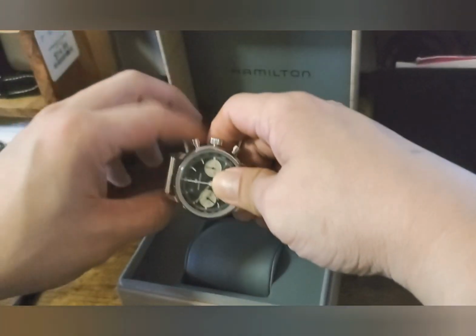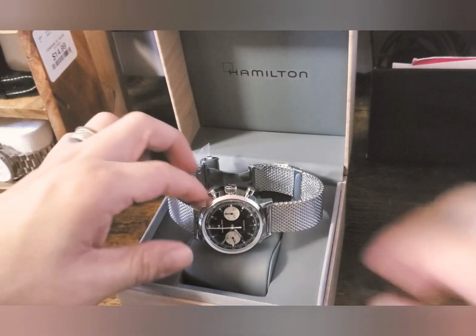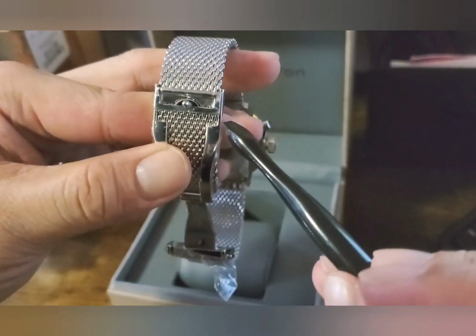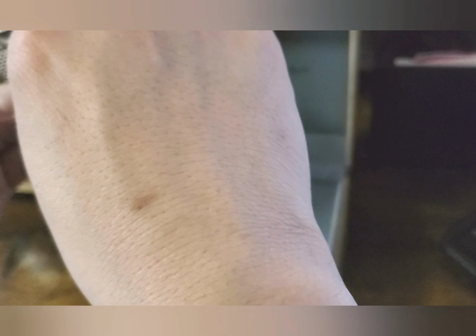Check this out. Okay, I'm going to put it on the wrist. Just for a point of reference, I have a 6.5-inch wrist. Oh, let's set this. I think the guy showed me. Has a pretty cool set feature. Kind of just look at here and see right here, guys. There's this little sliver right there that you're supposed to pop up.